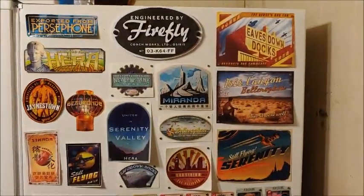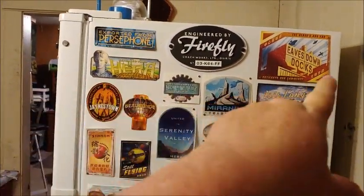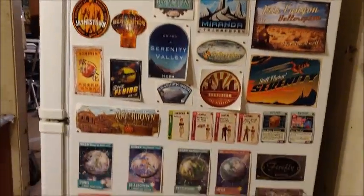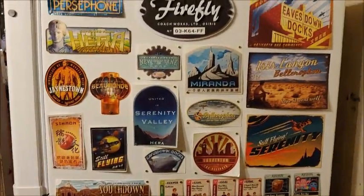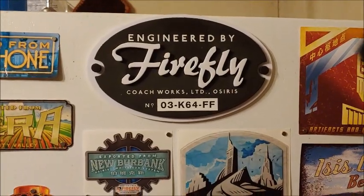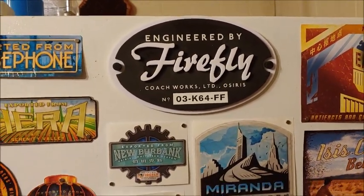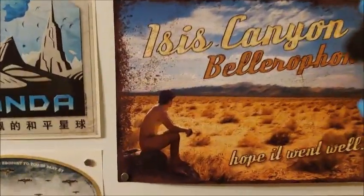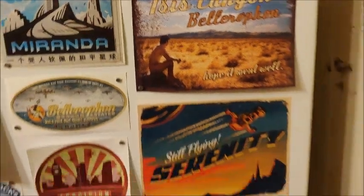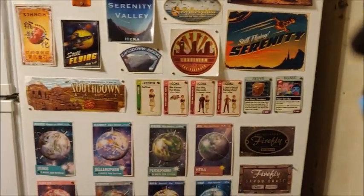Let me get you a look at everything. I used to have just like box 1 up here, box 2, box 3. Now I just kind of grouped it all together. All the travel stickers are over here. And this, I'm not sure if this even came with the Firefly box, I think it did though, but I put that right there for kind of the header sort of thing. Here's all the postcards. Oh, and yes, Nathan Fillion gets naked in one of the episodes that never actually aired. So you have to get the DVD set to do that.